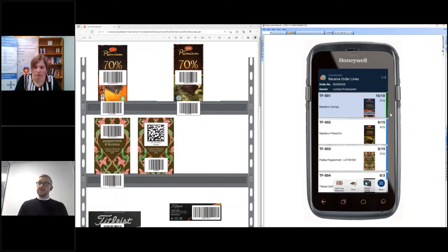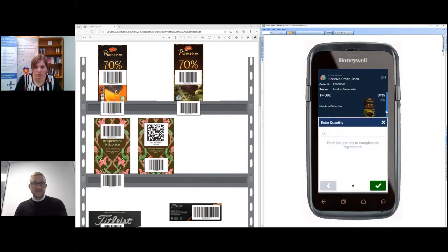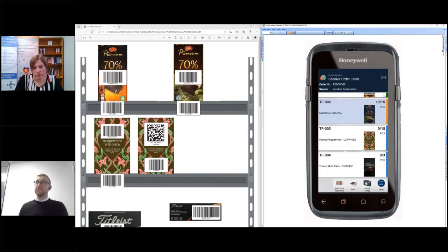As you can see here, it changed from blue to green, meaning the blue ones are the order lines that I haven't started working on, and the green ones are done. So I will try to receive some Marabou pistachio as well. It says here that I'm supposed to receive 15, but let's say I can only find 10. So I'll just hit 10 instead. Now, as you can see, it's no longer blue, it's not green, it's orange, and that's because it's only partly done.